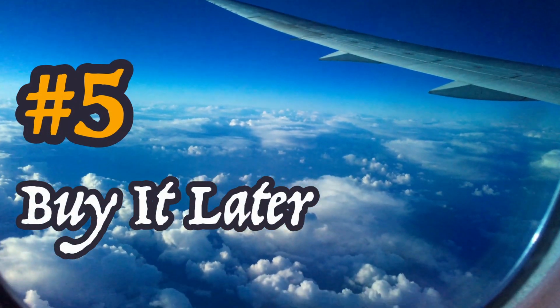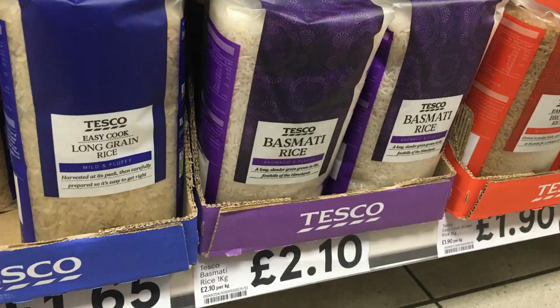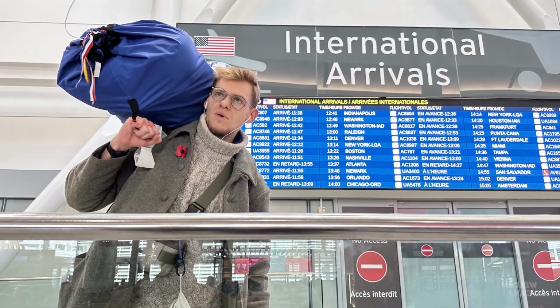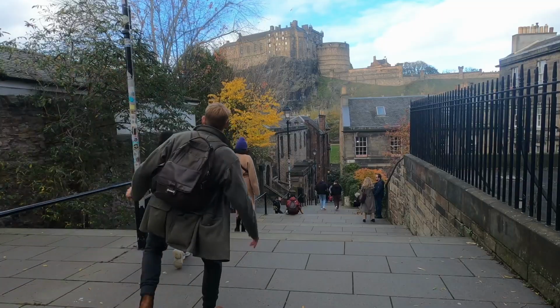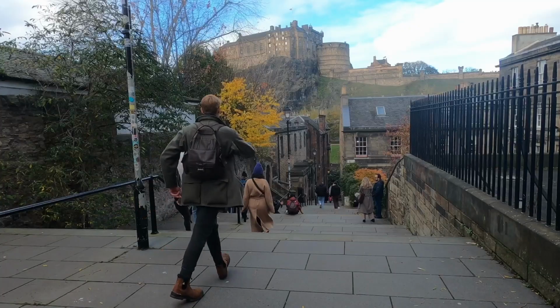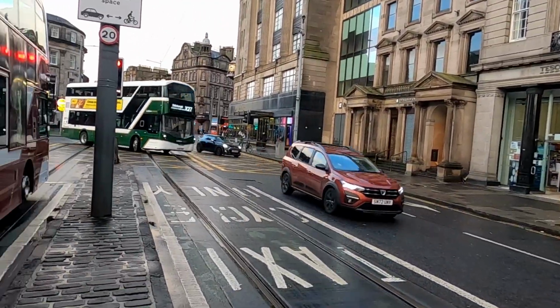Travel tip number 5, buy it later. Take pictures of all the things that you want to buy and then just let it simmer. And you're here to visit a new country, first and foremost after all, especially traveling to and from locations with a large sack on your back. Also, avoid the shops on the Royal Mile. The gift shops are all overpriced, and you can always walk around and find the same item for cheaper elsewhere.